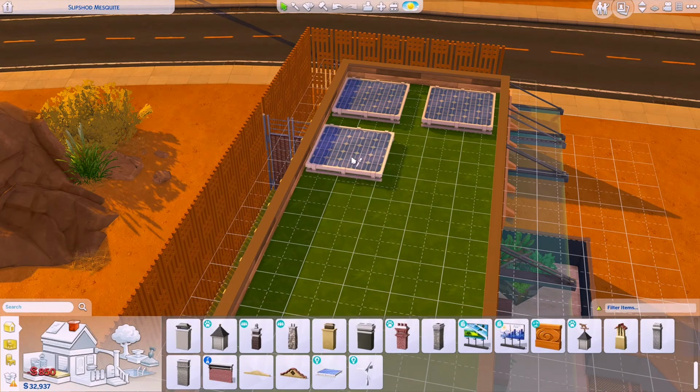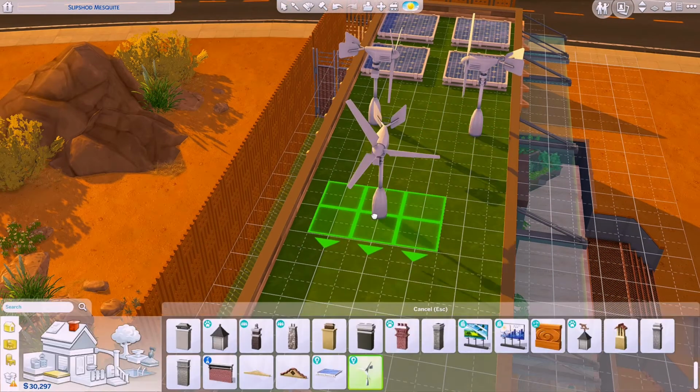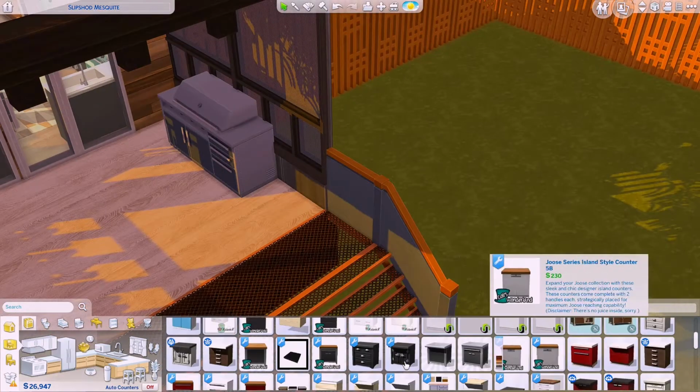Did you just say windmills or the wind farm? I've heard it different ways. But I just put those up there. But feel free, it is player tested, if you want to go ahead and put chairs up there and a sun lounger and chill.